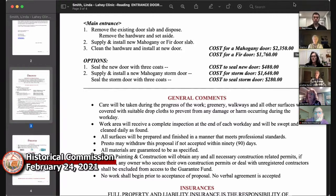Perhaps we could vote on the door tonight and then ask for some sketch of the storm door. We know what the door now looks like, and then you're going to replicate that, but maybe we don't have an existing storm door to see. Would that be helpful so that you could at least get the main door ordered, Virginia?